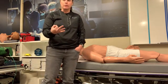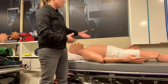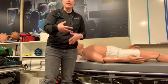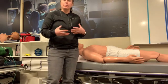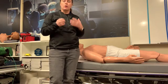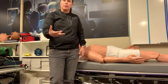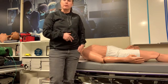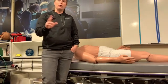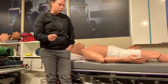The third thing that we can check is their ability to follow commands. So I might ask them to show me 2 fingers on their left hand, follow some kind of a command. And again, that would tell me how much oxygen they're getting to their brain. So I'm looking at 3 things: their breathing, their circulation, and their ability to follow commands as far as that coming to their brain. If they fail any one of those 3 things, they're likely going into shock, and we want to treat for shock.